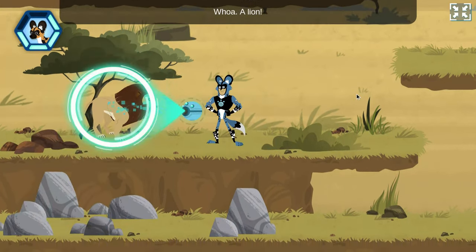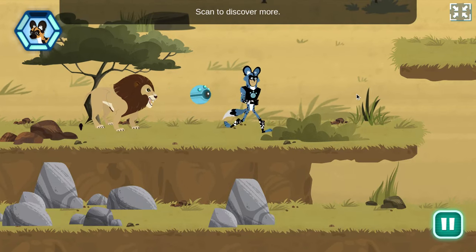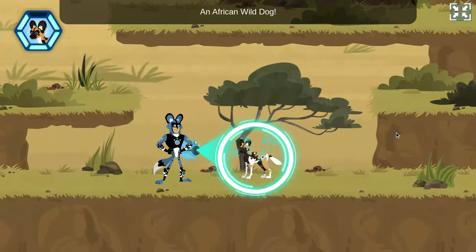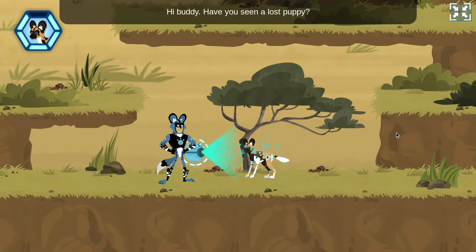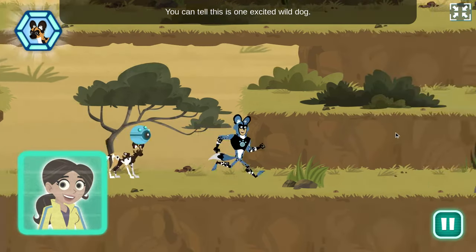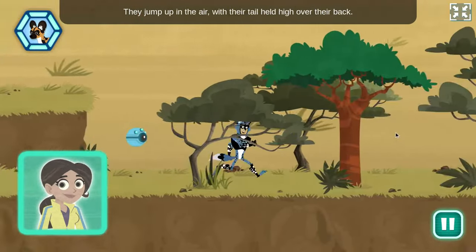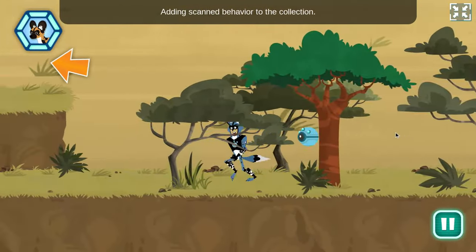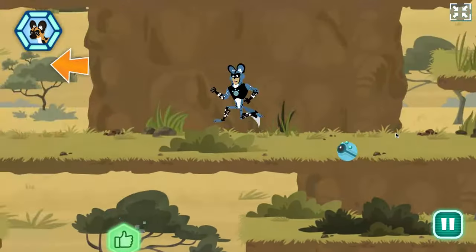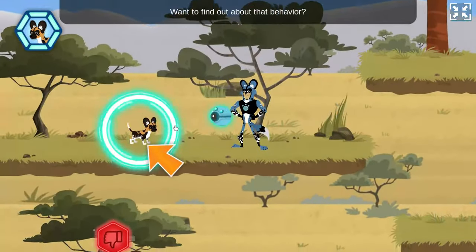Whoa, a lion! Any chance you've seen a lost puppy? Scan to discover... It's hard to believe a lion being... An African wild dog! Hey, buddy, have you seen the lost puppy? Scan to learn more. You can tell this is one excited wild dog. They jump up in the air with their tail held high over their back. Adding scan behavior to the collection. Want to find out about that behavior?